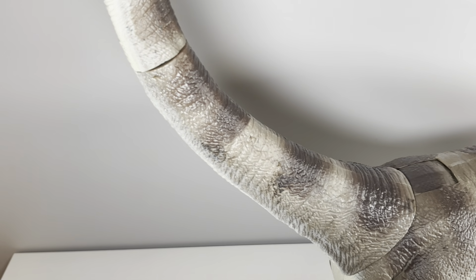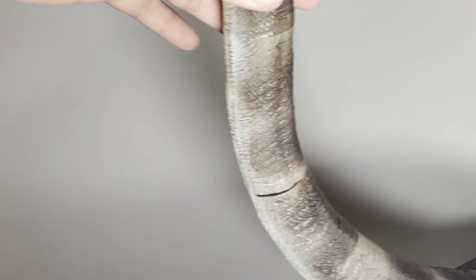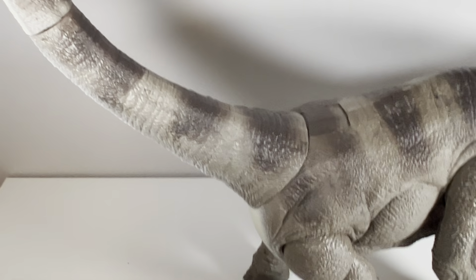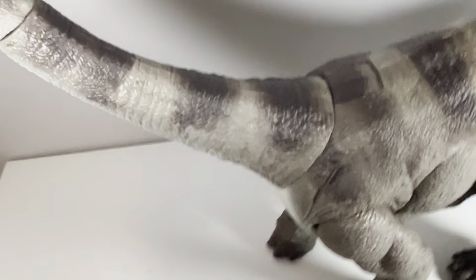Mamenchisaurus had one of the longest necks of any known animal to exist. Really nice natural color pattern all over the body of this figure. Nice browns, light browns and dark browns. Just have a nice striping pattern. You have a nice white cream coat for the underside of the neck. You do have another articulation joint right here on the neck, and there's a big hinge joint on the base of the neck, which allows some downward movement. While I cannot do this one-handed, we'll get back to that one a little bit later on.